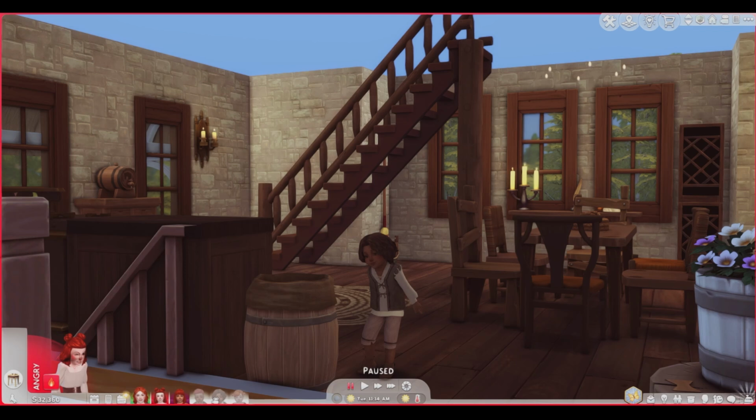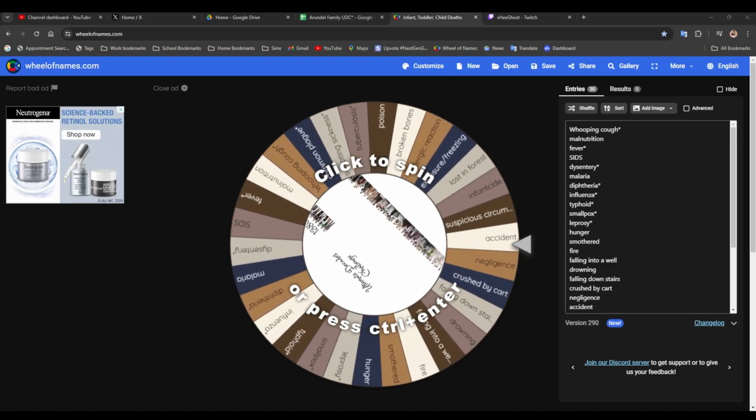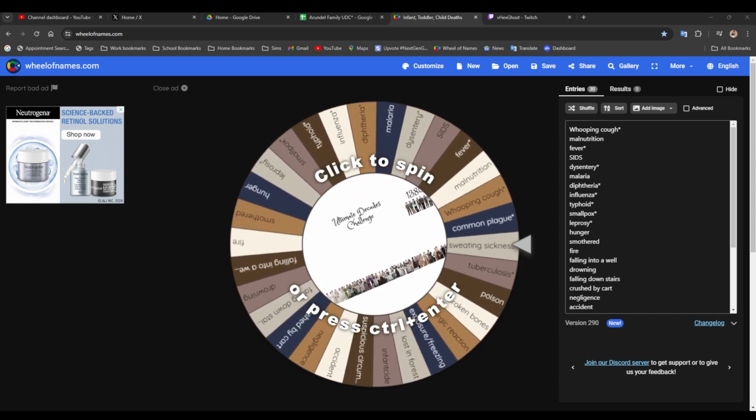So we are going to go ahead and open up the wheel and find out what it is he's passing away from. We want to obviously see what that is. And so we're going to give that a spin and see what it is that's taking Kingsley away from us. So let's go ahead and spin that wheel now.